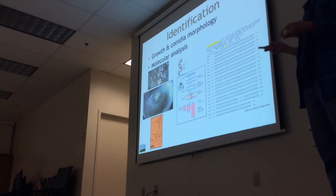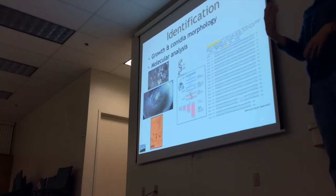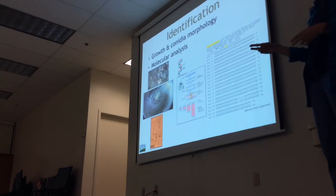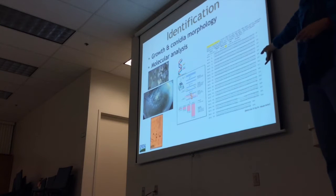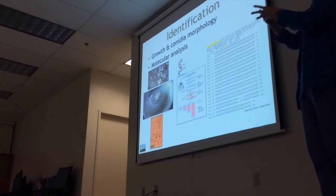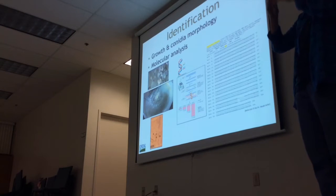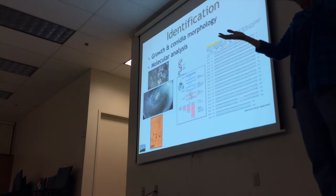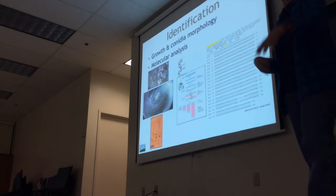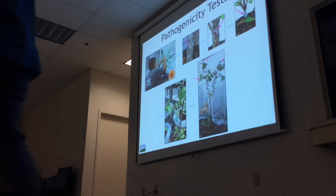So we can identify fungi a number of ways. You can have it growing on a plate, see what it looks like, the color, the shape, under the microscope, the size of the spores, things like that. We also use molecular analysis. So in a tube, you can start actually identifying its DNA, and then you can put what you find into a database and see what it matches up to. Okay, so the morphological and the molecular should match. And that's when we realized we were working with Ceratocystis lukuohia.